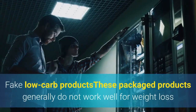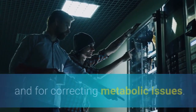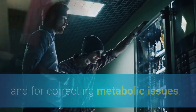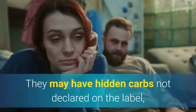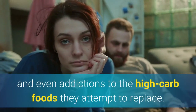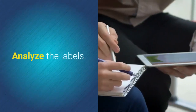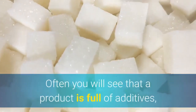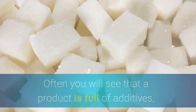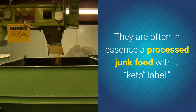Fake low-carb products: these packaged products generally do not work well for weight loss and for correcting metabolic issues. They may have hidden carbs not declared on the label, or they may keep you attached to cravings and even addictions to the high-carb foods they attempt to replace. Analyze the labels. Often you will see that a product is full of additives, sugar alcohols and other sweeteners. They are often in essence a processed junk food with a keto label.